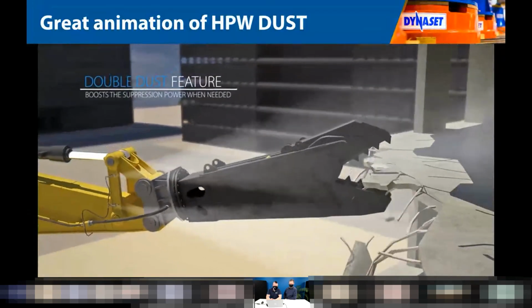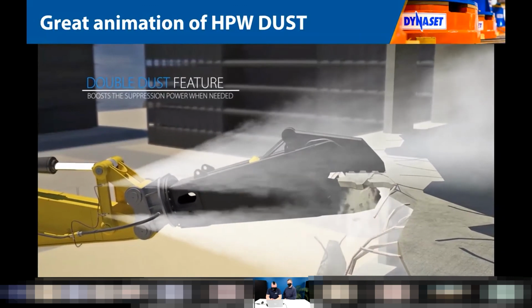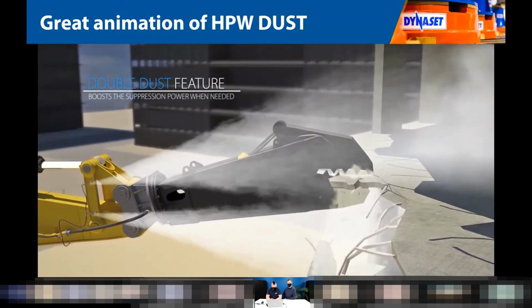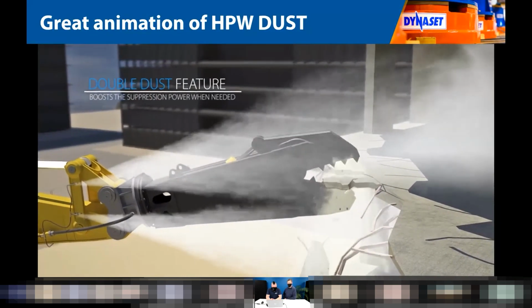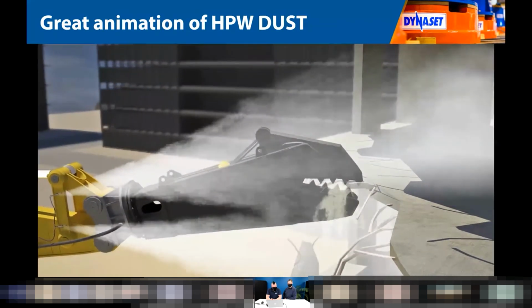HPW Dust system can be installed with the double dust feature. The double dust feature reduces the water consumption by providing basic dust suppression flow for continuous use and a high power flow when extra dust suppression power is needed.